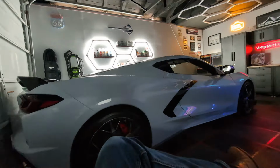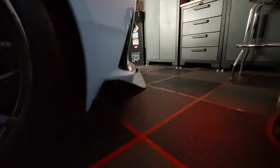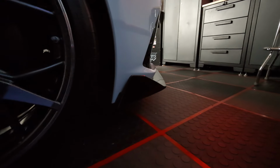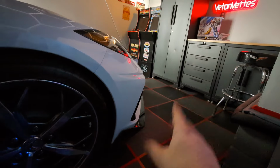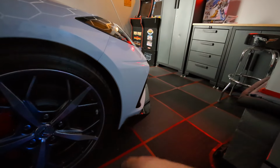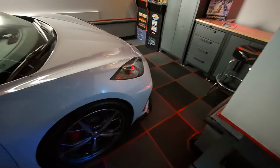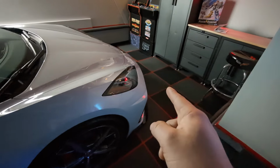Total win. Number 7, if you want to do a quick and dirty mod, but you're kind of new to stuff, you don't want to hurt anything or screw anything up, a spoiler on a C8 is probably one of the easiest things. And the coolest part is, Z51 or not, all the screws are already there underneath. Can't really see it, but all 28 screws are already there. When I did this install, it took me all of like 8 minutes and I was done. So thank you, GM, for doing that for us. So all of us non-Z51 guys that want a spoiler, probably one of the easiest mods ever. All the screw holes and the screws are already there.